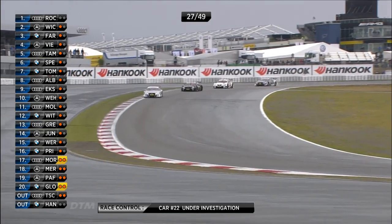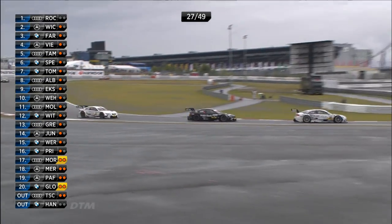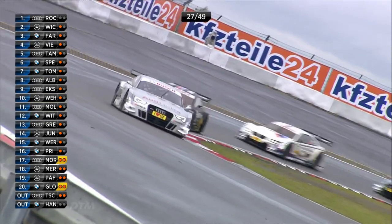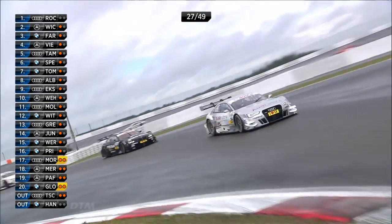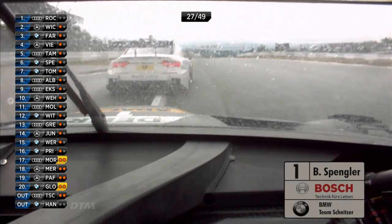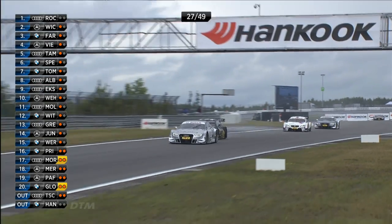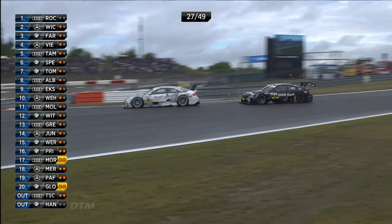Just being told Glock under investigation again. Again. Timo's going to wish he's back in Formula 1, I think. On board with Spengler. I may not know that body. It's only touching at certain points of the track.